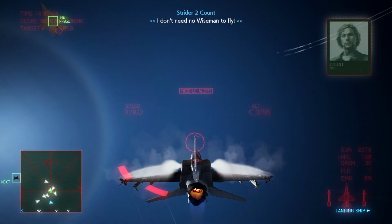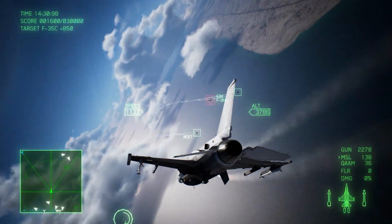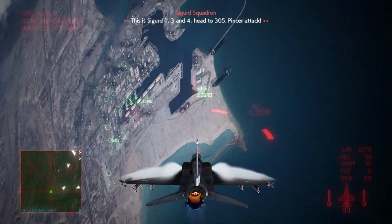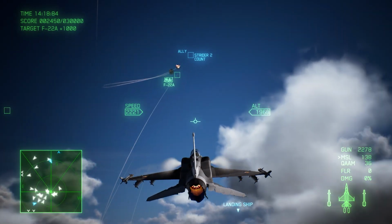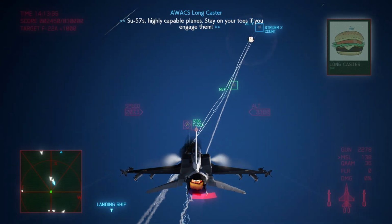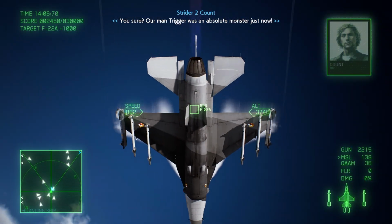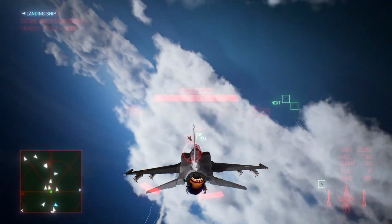Me and Gadfly were just talking about, God damn these missiles, me and Gadfly in the chat were just talking about the longest service fighter jet in the U.S. arsenal, and we've come to the agreement that it is the F-15, with early production models coming out in the late 1970s.